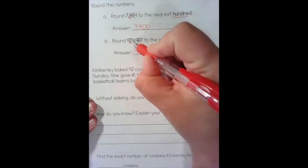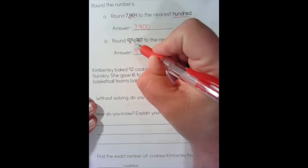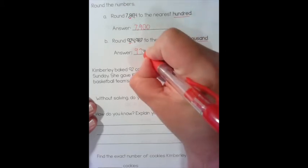Then I've got to decide what to do with that 2. Well, the boss is a 4. Since that is below 5, or 5 and above, give it a shove, 4 and below, let it go. So that 4 is below, right? So we're going to leave it alone. We're going to let that 2 go. So we're just going to leave it a 2.